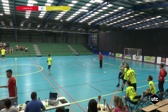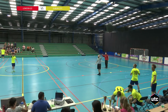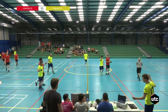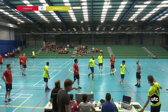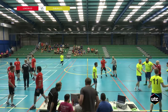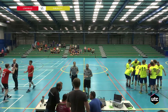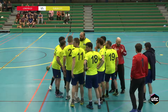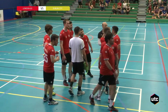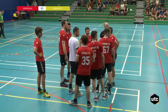Martin Vanegay, he did buy a couple of seconds by throwing that ball away, but he's earned himself a 2-minute suspension. At Dublin City, they called a timeout as well. I'm not too sure what they've done there, because to be honest, they've just killed more time than anything. I think the referees are going to discuss how much is actually left on the clock. There are 5 or 6 seconds before the clock resumed there.